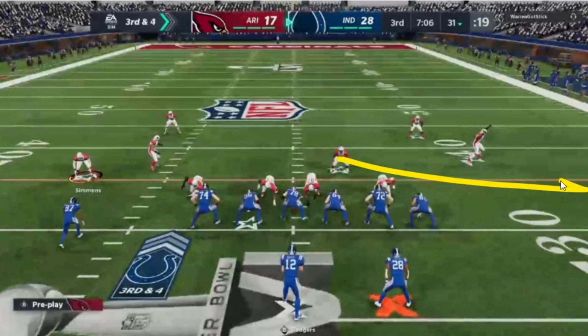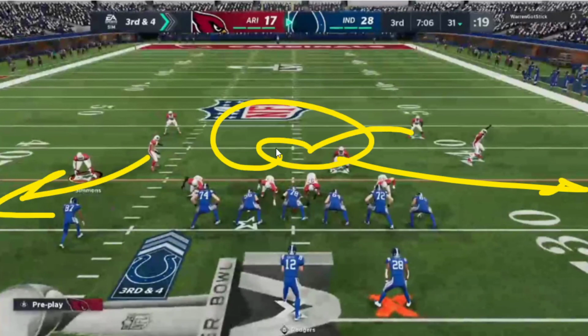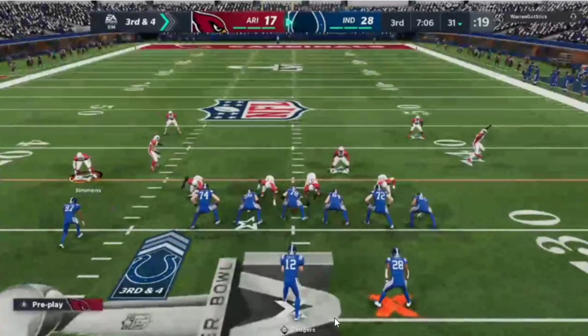Zero chance I take both my linebackers in man and go hard flat and then probably use their safety down and let everybody else man out. That's just not something happening at all. But that's why you have a ring and I don't.